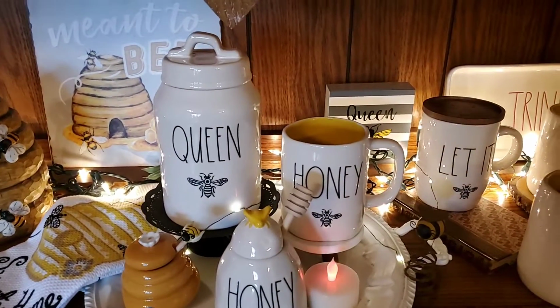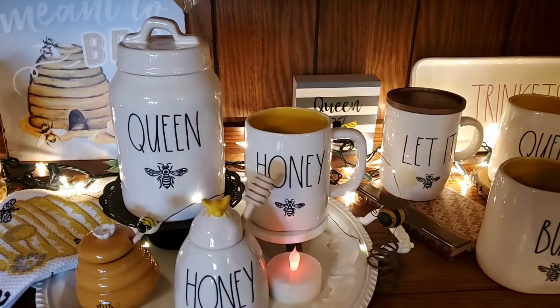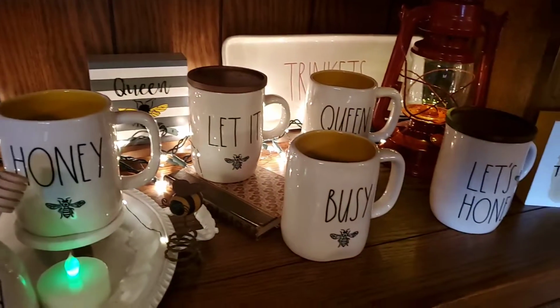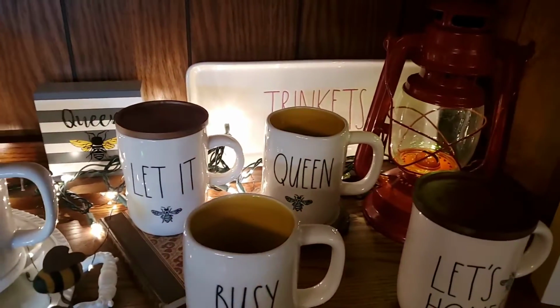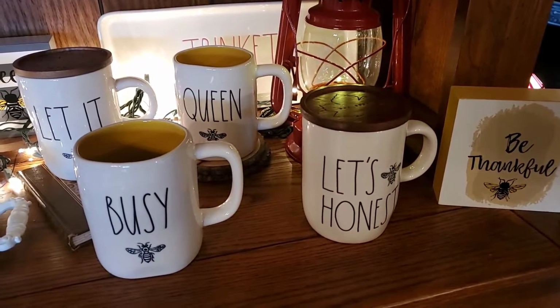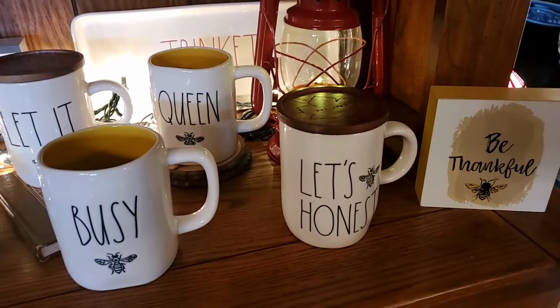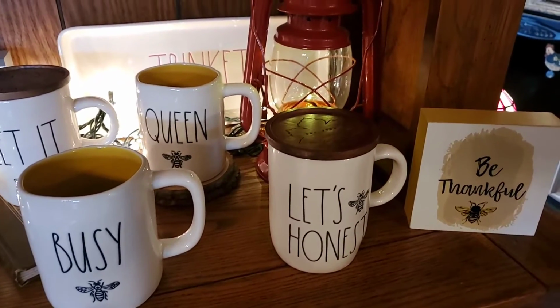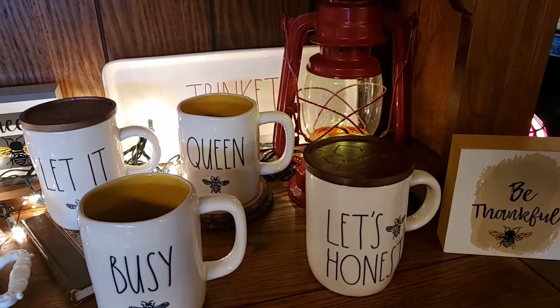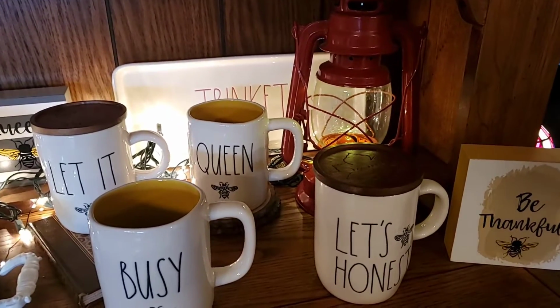And then here's some of the coveted bee items. These two larger mugs, the Let It Be and the Let's Be Honest with the wood lids, my friend Vicky managed to order them online, and they came in perfect condition.